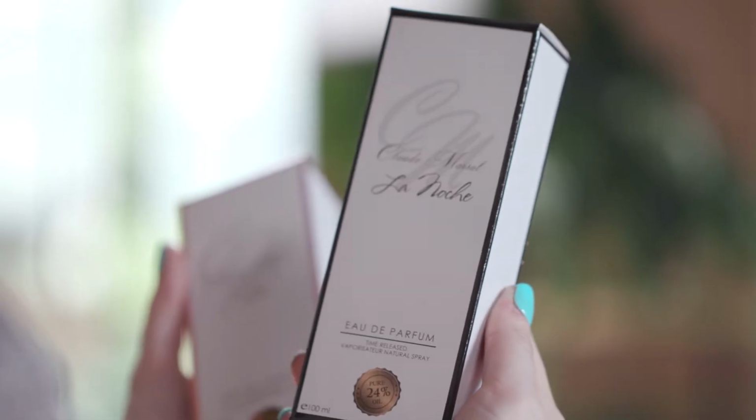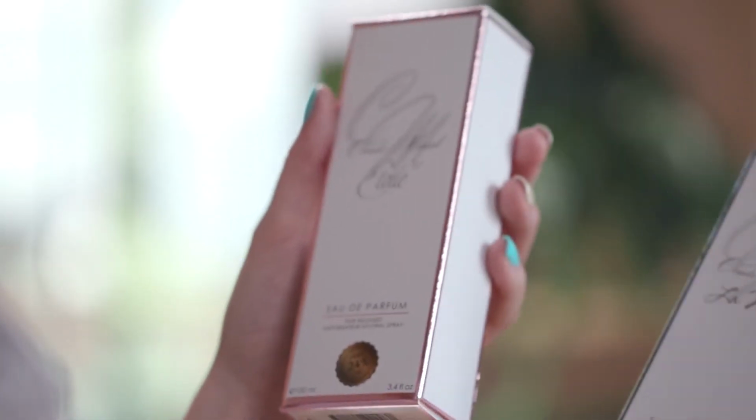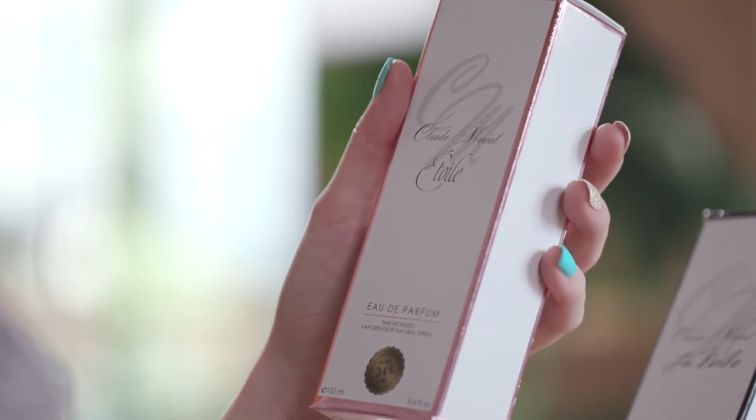A package can say a lot about a product. You pick it up, you feel it. For a consumer about to buy a product, this is their first impression.